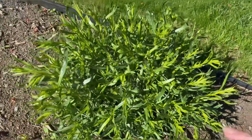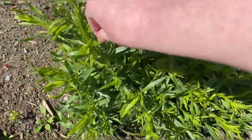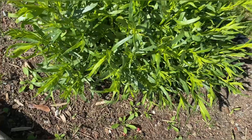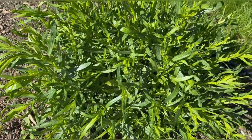My tarragon plant overwintered and it's coming up nicely. So that's kind of cool. It smells really good. Gotta have a tarragon-y. Nom nom.